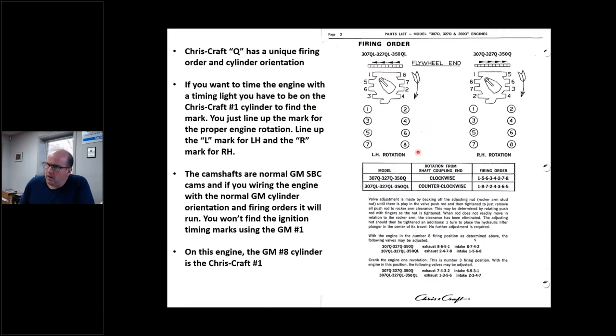Another trick. All right. Firing order. Number one cylinder on these things is in a different location. Basically, I'm going to cut it short and say that number one is where number eight would be normally on a Chevrolet engine. Okay. This is the flywheel. We're looking at the port side here, right? Left hand rotation. All right. And obviously, the distributor would be towards the flywheel on this, right? Just like a typical GM, but it's in the front of the engine.